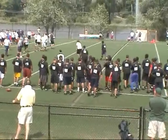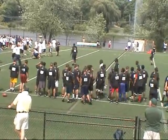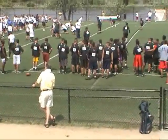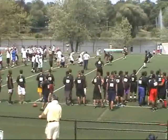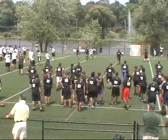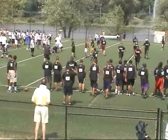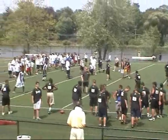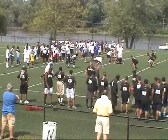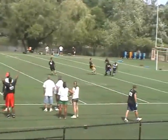Ball to the flat. That was a nice effort. I couldn't tell from the angle if he actually caught the ball or not, but great effort, diving effort. Yeah, it was tough there. We're right by the sideline, but looked like some good hustle. Looking way downfield. Intercepted.